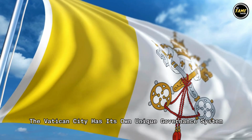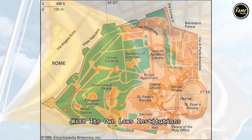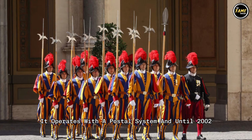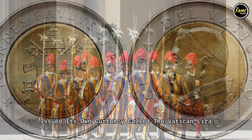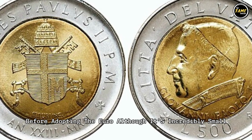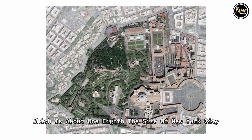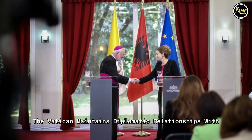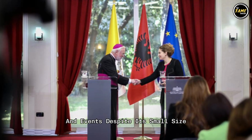The Vatican City has its own unique governance system, with its own laws, institutions, and even its own security forces, known as the Swiss Guard. It operates with a postal system and, until 2002, issued its own currency called the Vatican Lira before adopting the euro. Although it's incredibly small, covering just 44 hectares, which is about 1/8 the size of New York City's Central Park, the Vatican maintains diplomatic relationships with numerous countries and actively participates in international organizations and events.